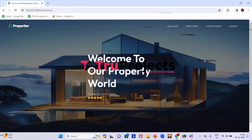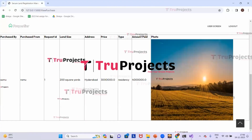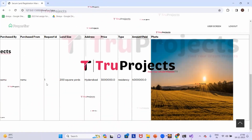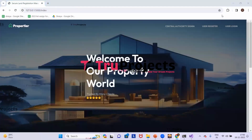And now we will click on check status to see whose name the land is on. So here we can see that the land is purchased by Somu from Ramu, and here are the details of the land. Now click on log out. In this way, land registration can be done using the blockchain.